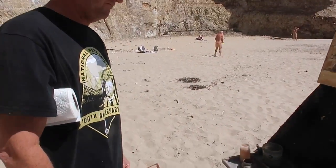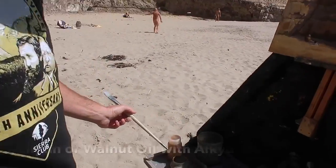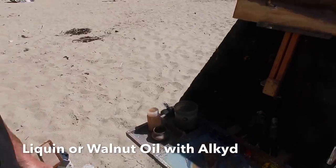Cool. And then are you using any medium for yours? Yeah, I like to use Liquin, or else I use a walnut oil with alkyd in it. Liquin outside, for me, dries pretty quick. You can use that to your advantage, but sometimes I go back into a passage and it's already dry and it doesn't feel that good. So a lot of times I'll use walnut oil outside.